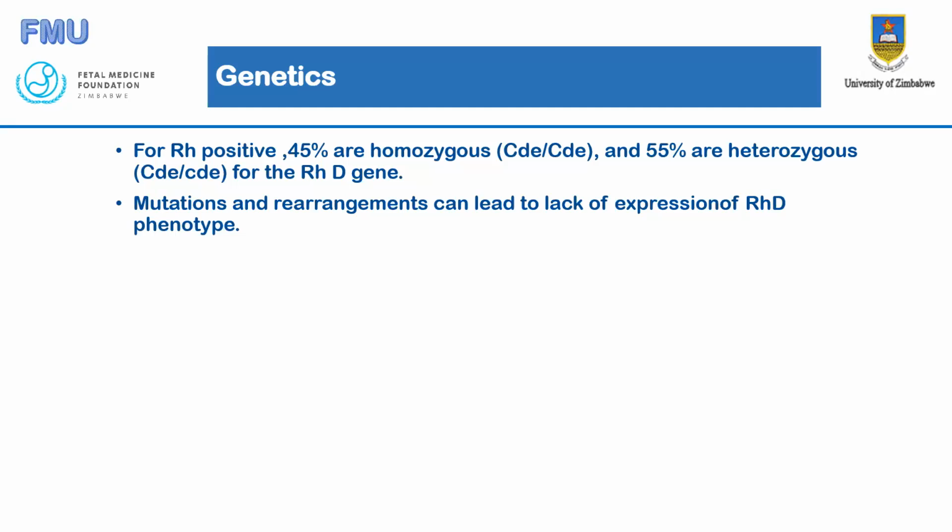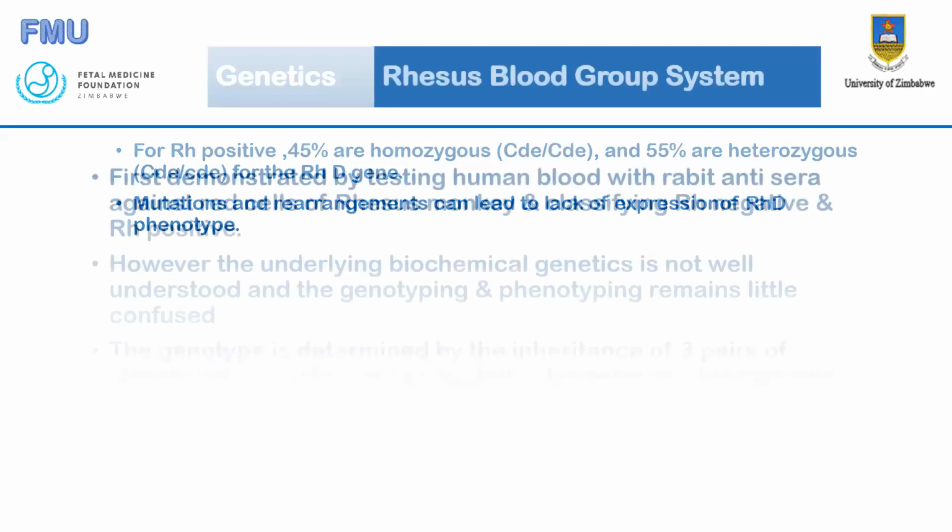Mutations and rearrangement can lead to lack of expression of the Rhesus D phenotype. So sometimes the baby may inherit Rhesus D positive genes from the parents, but mutations and rearrangement may mean that the antigen won't form, and there will be no expression of this antigen. So this is a case whereby you are having a potentially Rhesus positive child, for instance from a homozygous Rhesus positive father, but there is no risk of isoimmunization on the part of the mother. So remember, mutations and rearrangement.